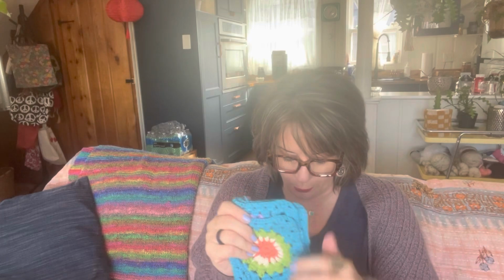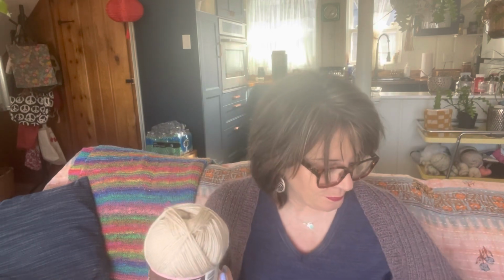I've got a whole big stack. I think I counted, and there's like 18 squares with the blue. I don't want the whole blanket to be blue. So the next one I'm starting will be the outer circle. I'll have the same amount of this as the blue, and then I'm going to do a lot more different colors. I've got so much Stylecraft yarn that I can choose from, and I'm going to put these to good use. I'm going to start making another blanket.